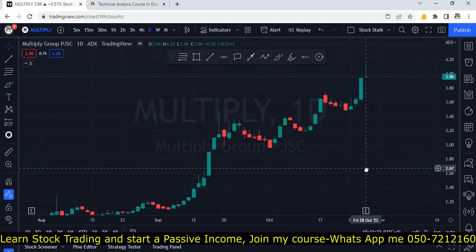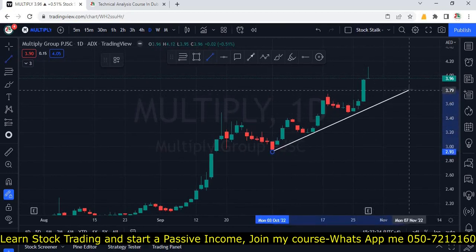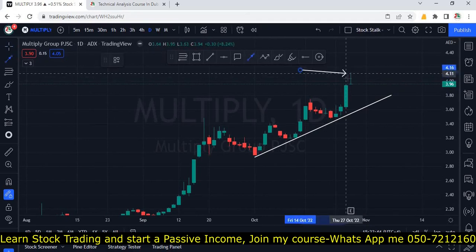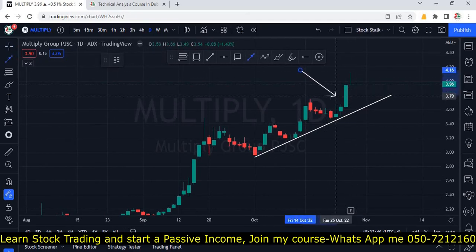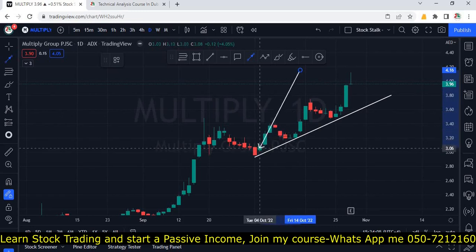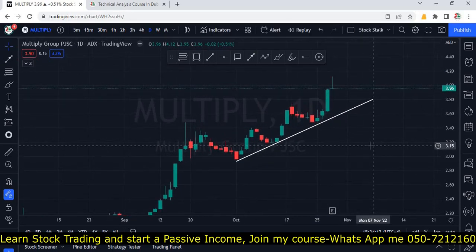Multiply is another powerful stock in ADX. People like this share. We can say it's making higher highs and higher lows. This trend line is support for now. Last candle is not very positive. I think it's time for a correction. Support is at 3.80, but any dip in Multiply is a buying opportunity. Till the time it's above this trend line, this looks positive and also it's in a strong uptrend. So definitely Multiply should be in your stocking list.